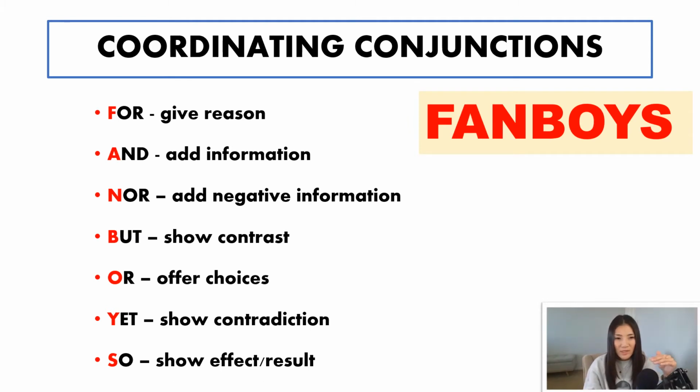Before we continue, let's just briefly review what a coordinating conjunction is. So in English, we have 7, and here are our 7: for, and, nor, but, or, yet, and so. We use the word for to give reason, and to add information, nor to add negative information, but to show contrast, or to offer choices, yet to show contradiction, and so to show effect or result. So clearly in this video, we're focusing on these two.